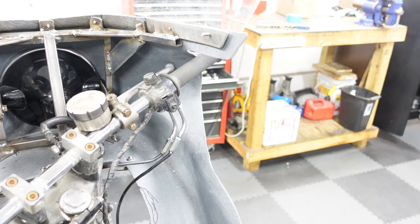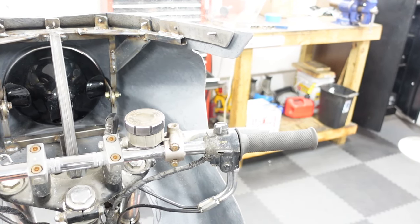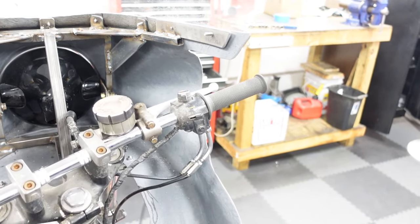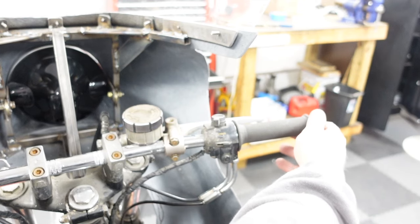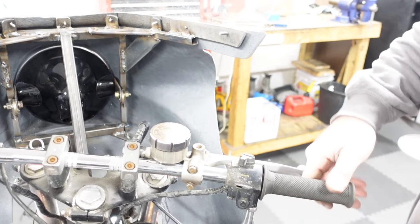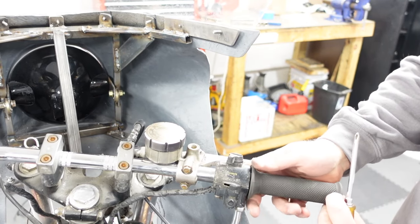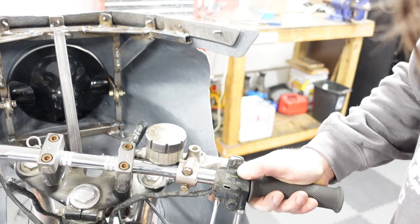And if the handlebars were a little bit lower, that wouldn't be a problem. So, let me try putting the handlebars back down and see what happens. I think when they're back down, this is gonna hit. Well, the handlebars can go in. The throttle thingy can go in a little bit. Okay, let's try that.